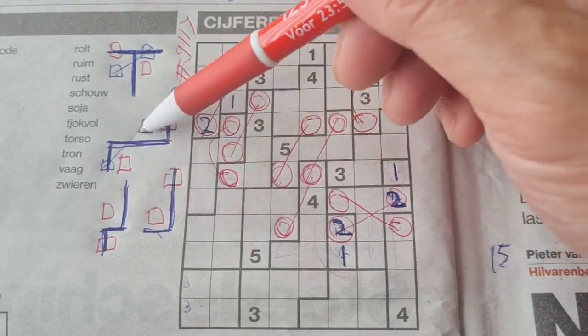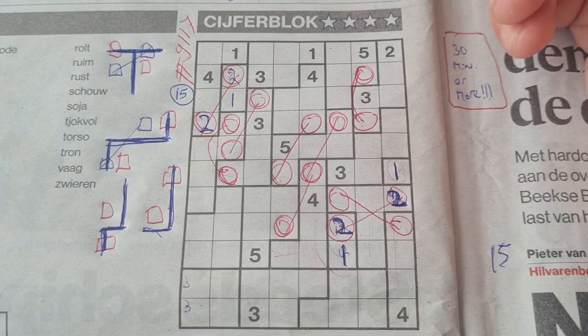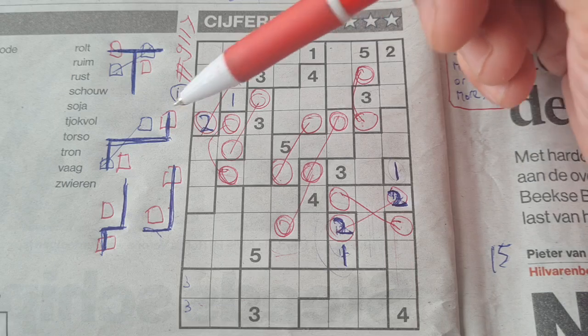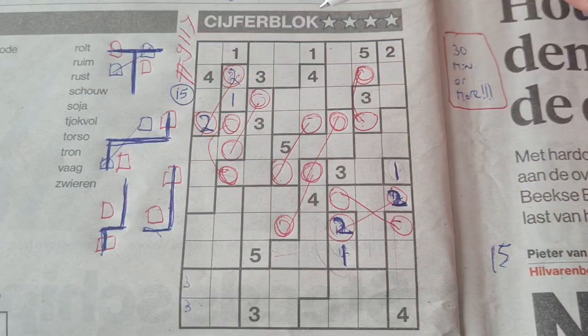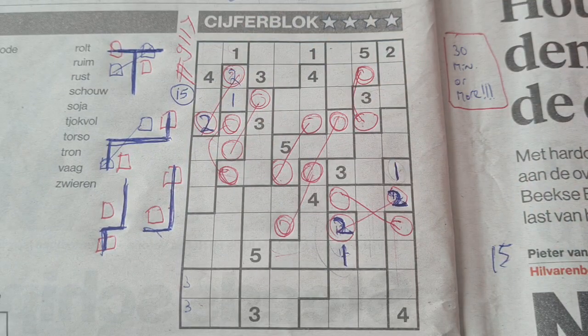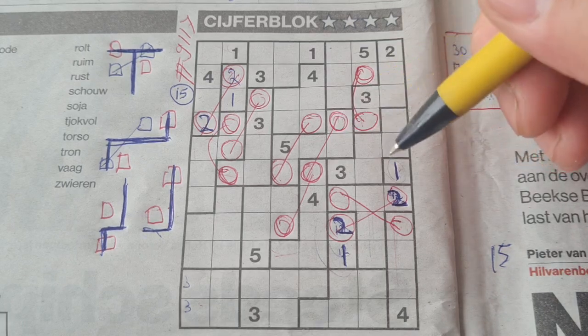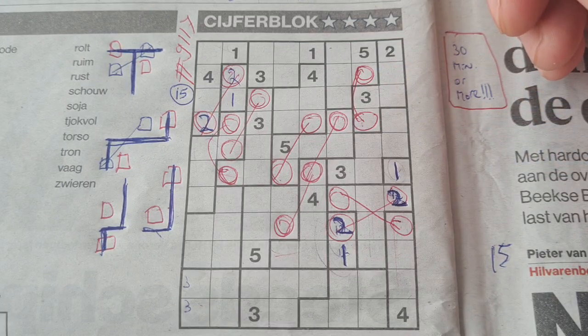We have here 1, 2, 3, 4 shapes, figures, structures, or constructions that you need to recognize. Maximum 6, not in this puzzle. In this puzzle, we have only 4 of them that you need to recognize. And the question is, why do you need to recognize those shapes? Well, then the following step is easy for filling those numbers. So let's get started filling those numbers.